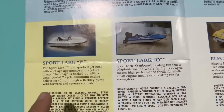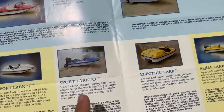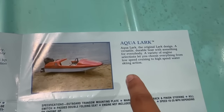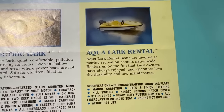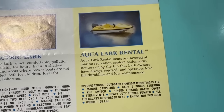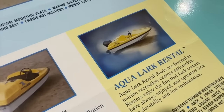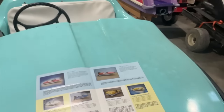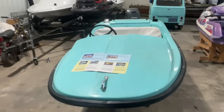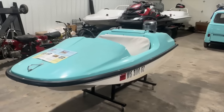They made a bunch of other ones, like a Sport Jet and a Sport Lark. This is the most famous one here, and there's an Electric Lark, and the last one here is Aqualark Rentals. So this boat actually was in a rental fleet. If I zoom in there, you see the latch. So that is this one. This at one time was in a rental fleet.